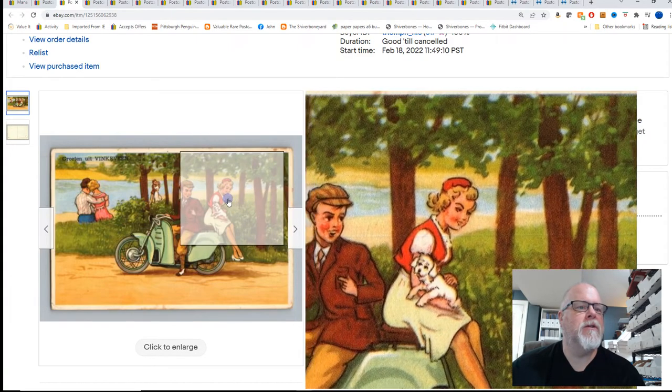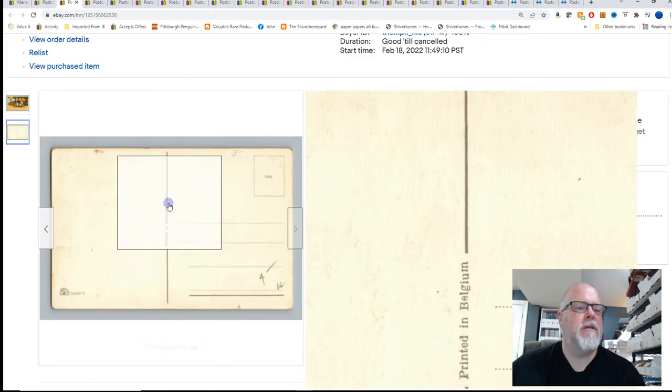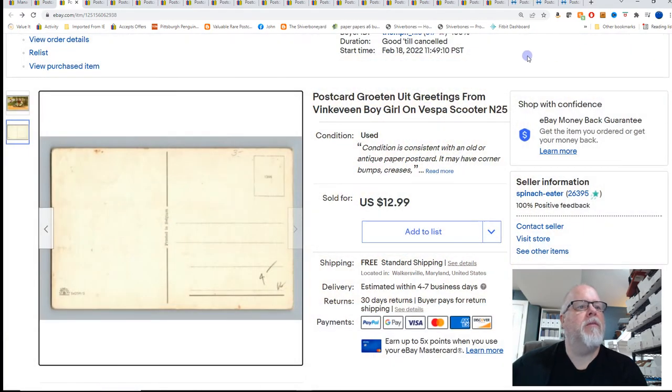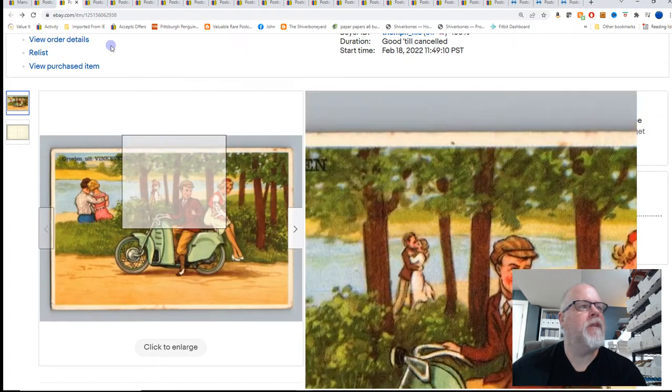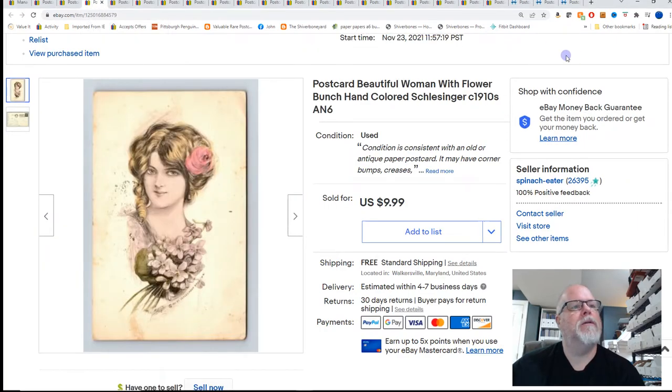Next, I'm not even going to try, but it's pretty much a boy and a girl on a Vespa scooter. But it's a greetings from a... Is it a greetings? Oh, hold on here. Oh, it's up here. It's greetings from this place in Dutch, I believe. $12.99. This card came from, I think, the Postcard Club meeting, either there or somewhere else. I can't quite remember, but $12.99 for that card. I just listed it not that long ago.